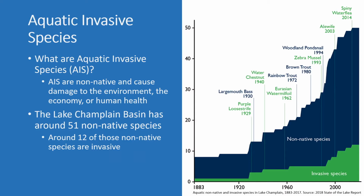So what are aquatic invasive species? Aquatic invasive species are non-native and cause damage to the environment, the economy, or human health. The Lake Champlain basin has around 51 non-native species, and around 12 of those non-native species are invasive. As you can see from the figure on our right, most of our aquatic invasive species are relatively new and have established themselves within the last 30 years.